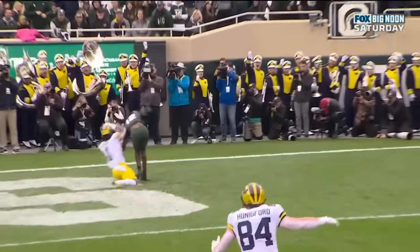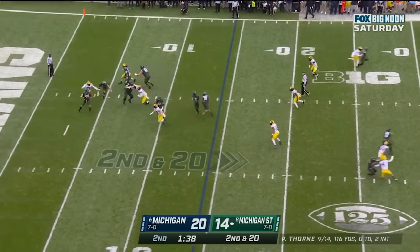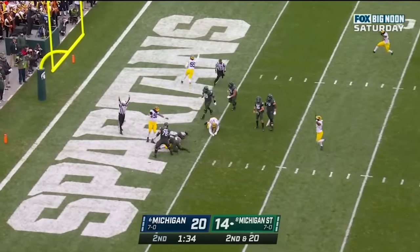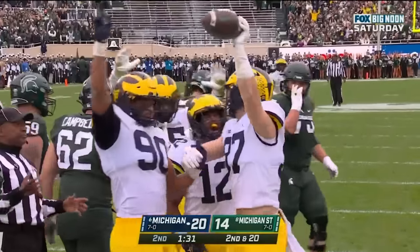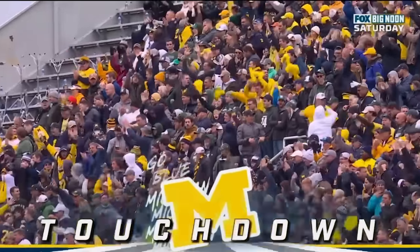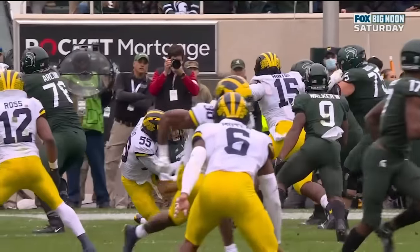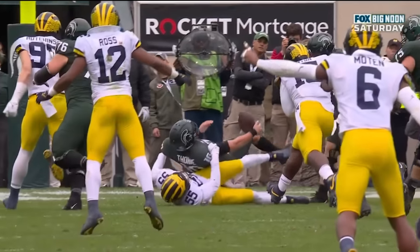We got a game, folks. Thorne in trouble, and he goes down. Loose ball in the end zone. Hutchinson there. Touchdown, Wolverines. Ajabo with pressure. The strip sack. Touchdown. And there, he's able to exploit it. This will be a great look of when, well, it's definitely out of his control at that point.